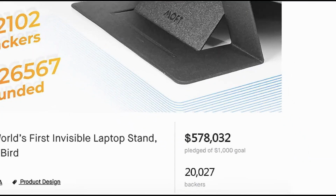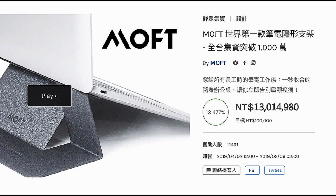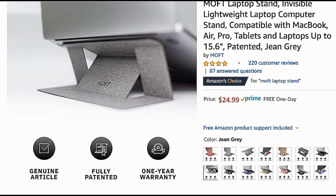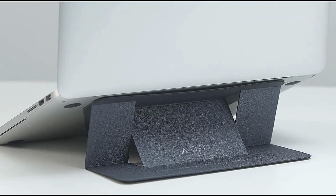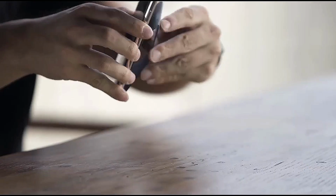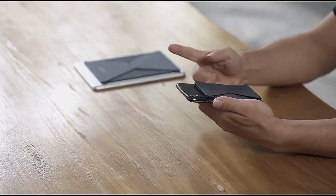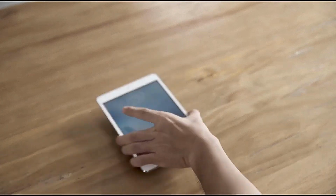Early this year, Moft Invisible Laptop Stand had become the most funded laptop stand, receiving thousands of positive feedbacks. Today, we are excited to introduce two new inventions. The Moft X Stand for phones and tablets. Be careful, using them can be kinda addictive.